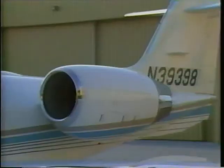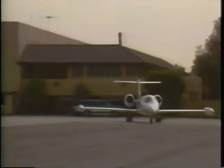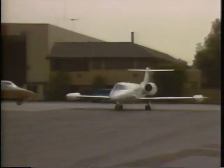One nice thing about the Learjet is that it has so much residual thrust that you don't have to add any power to begin to taxi. All you have to do is release the brakes. One thing that takes a little getting used to about a Learjet is the fact that it has this electrically operated nose wheel steering. It's very, very sensitive, and it takes a little bit of getting used to.